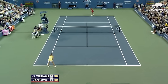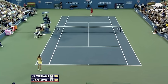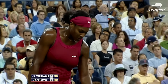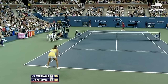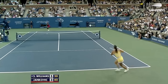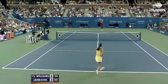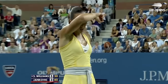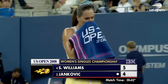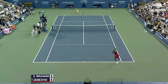Jankovic will be trying to do something right here, prevent Serena from getting out of this situation. Second serve to look at. She went to the slice, netted the ball, and the break for Jankovic. Five games to four. Jankovic now, see if she can tie things up at five in the first.